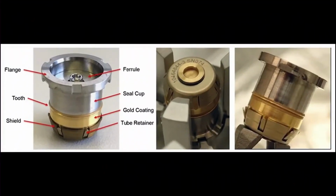It's basically a titanium seal that's about the size of a thimble. And it has on the outside a very sharp tooth that's pointed out kind of on the left. And that tooth is covered in about 30 microns of pure gold. What happens is you press that ferrule that's on the top of the seal down into that seal cup. It expands that tooth by less than a millimeter, and that seal basically impinges and pokes its way into the inside of the tube.